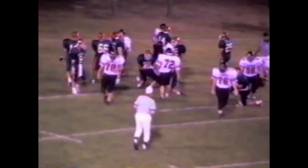2nd down and 2. There's the snap. Handoff to Eric Simpson. Touchdown, Mules. Eric Simpson from 2 yards out. It's the Mules 26, Salem 7. 8:32 to go here in the 2nd period of play, and the extra point attempt upcoming.